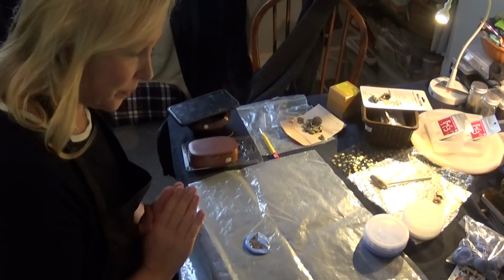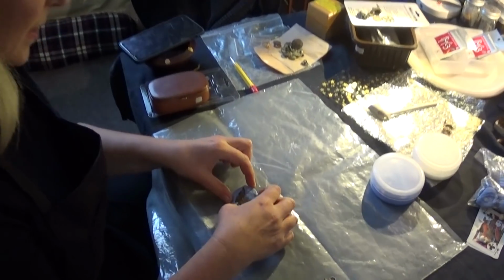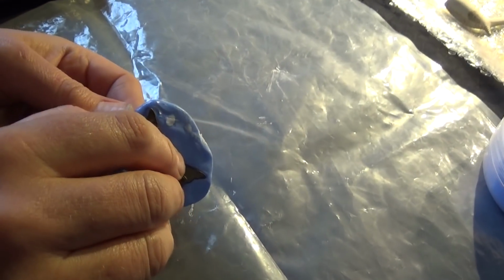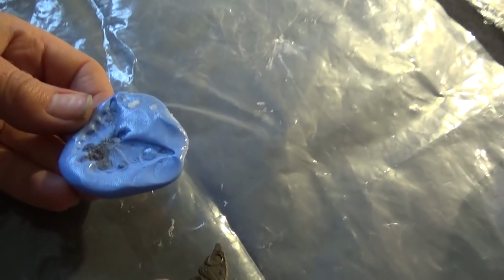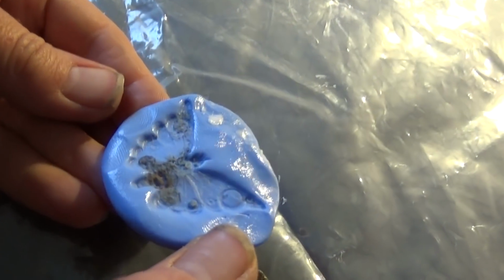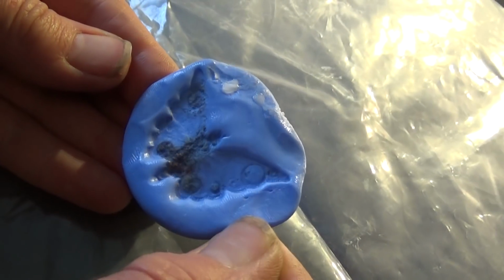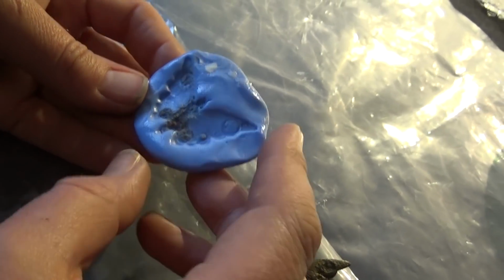Right, now I'm going to unpeel the butterfly from this paste here. See, it's set. So I'm going to take this butterfly out very carefully. Oh, it's left a bit of mud in there. Don't worry. But look at that! A perfect little butterfly imprint. Excellent work. Yeah, ready for the next stage.